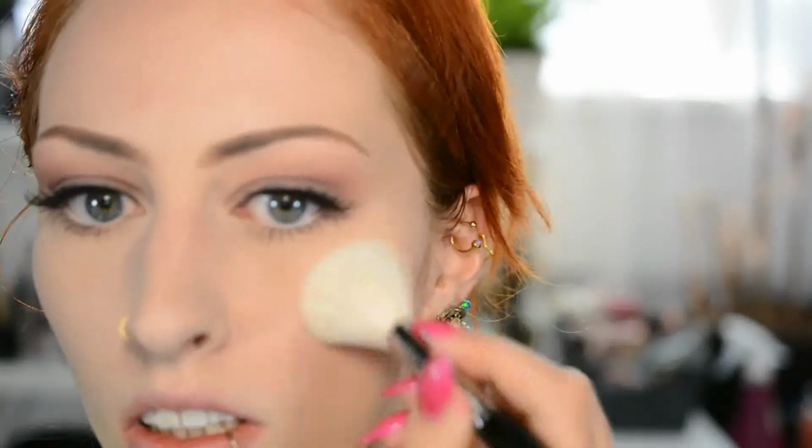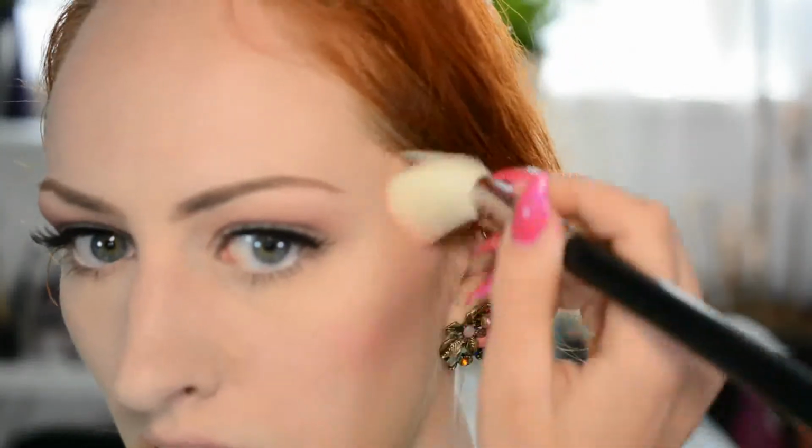And then on my cheeks, I just used the same Essence blush that I also used on my eyes. For the cheeks, I did it a little bit more on the apples of my cheeks than I would usually do, and also a little bit more heavy than I would usually do. Like in the image, the girl seemed to have very, very colored cheeks. So yeah, I tried to make mine very pink as well.